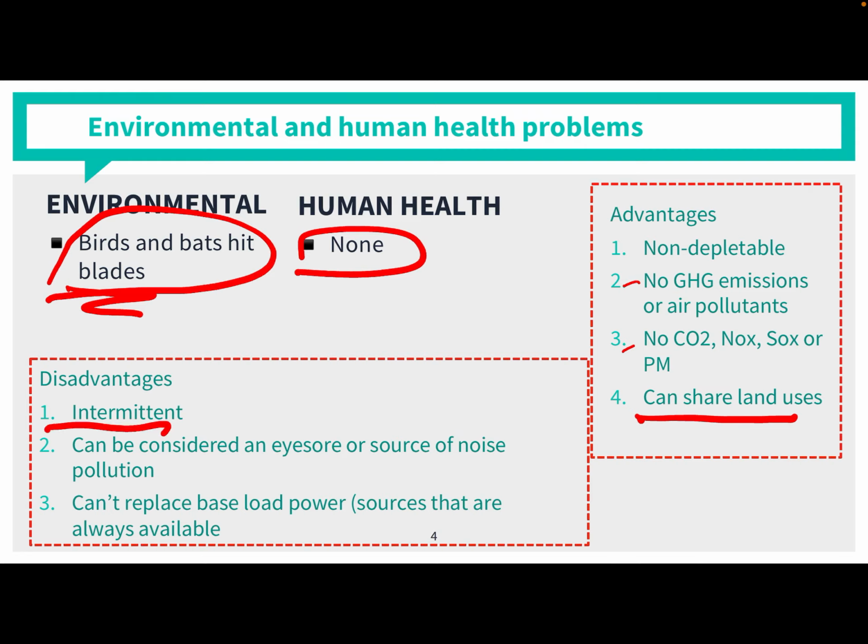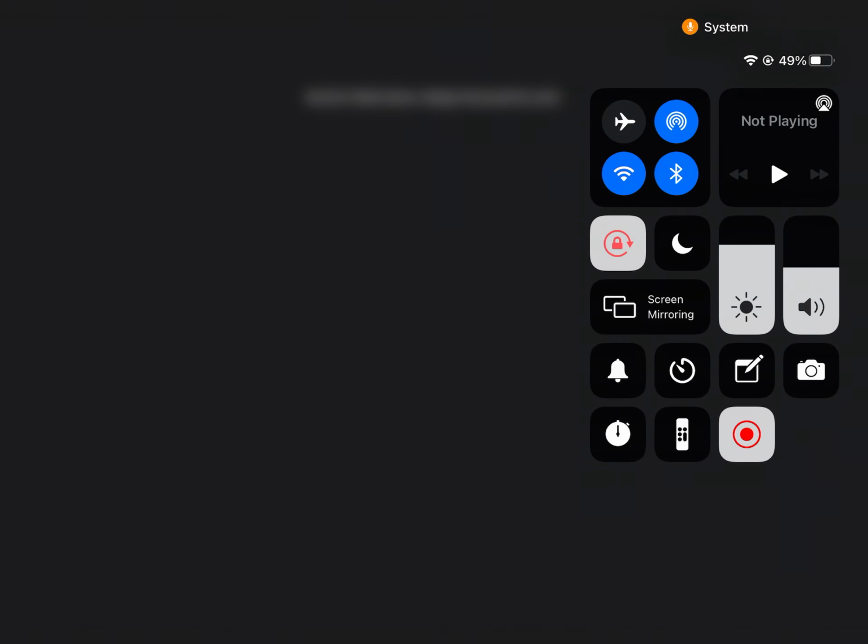But it's intermittent. So if it's not windy, you're not making energy. Some people consider them an eyesore or noise pollution because they do make some noise as they're spinning around. And because they're intermittent, they're not always available to replace our baseload power. So they can't replace fossil fuels completely because it's not a consistent source of energy. And that is wind power.